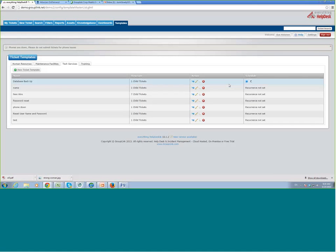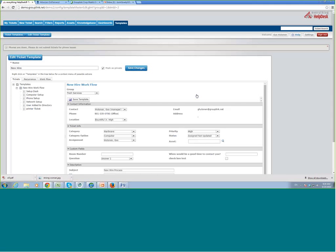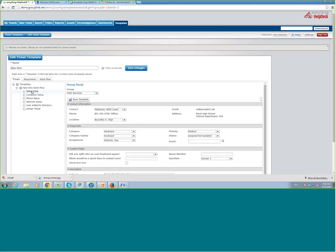Another one that saves some time for managers is, this example is for a new hire, but it could be used in any aspect. When you hire somebody new at your location or your organization, there's usually a bunch of steps that need to happen in order to get that person up and running. So what I've done here is I've just set up different tickets for each one of those steps.